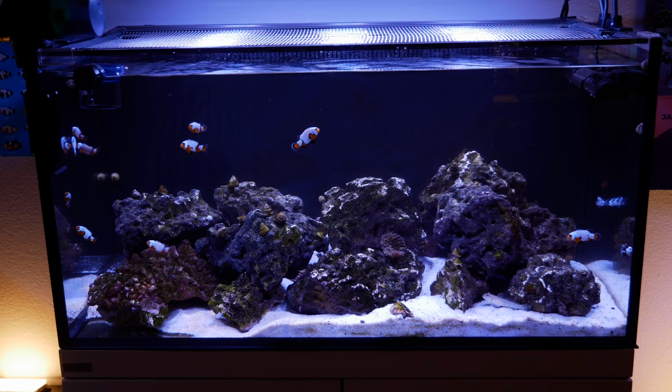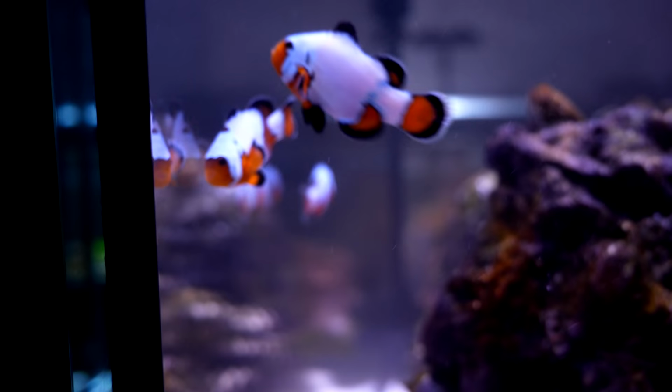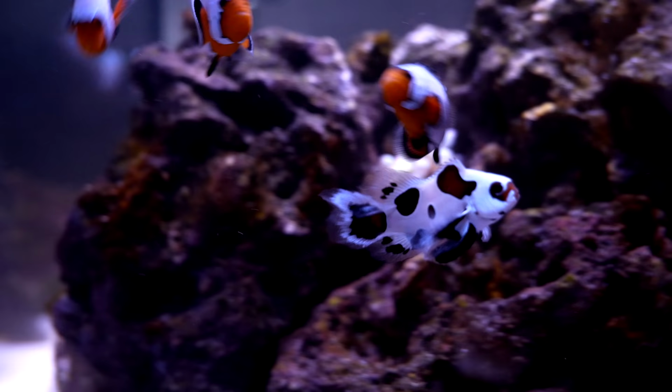Be sure to tune in next week, everybody, because next episode, I will be getting at least 10 anemones. No joke, I have a shipment of 10 anemones coming in. So this clownfish harem tank is finally taking off.